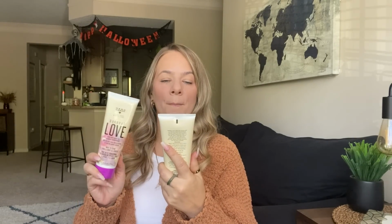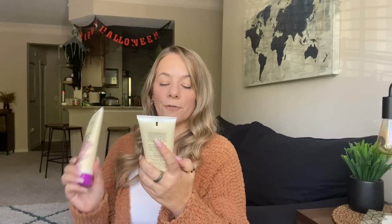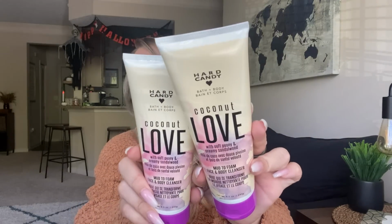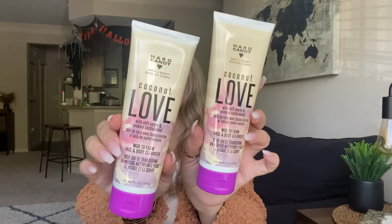Also, this was actually near the shampoo, but this is Bath and Body by Hard Candy. This is coconut love with soft peony and creamy sandalwood. This is Mud to Foam Face and Body Cleanser. Now, my face is really sensitive, but I can probably use this on my body. So I picked up a couple, you know, Kai and her bath products. This is a full size container, 8.5 ounces, and it's coconut. You guys know I love coconut. So I definitely picked this up. And again, think about future stocking stuffers, little gift sets.